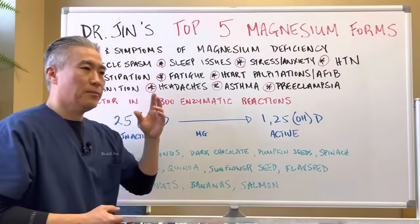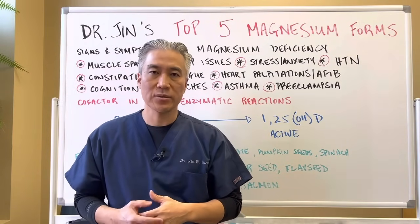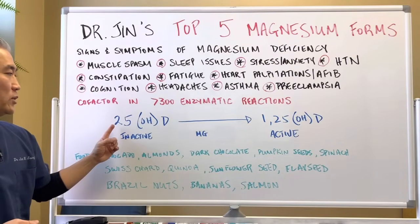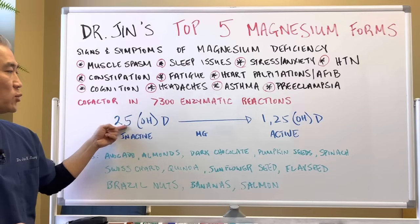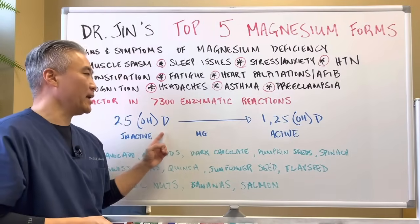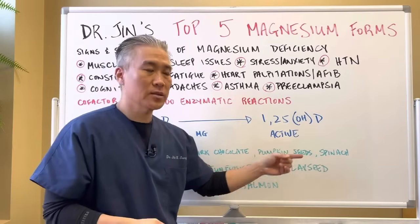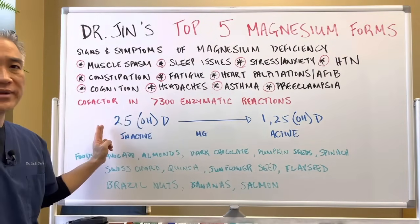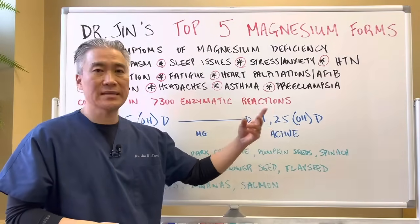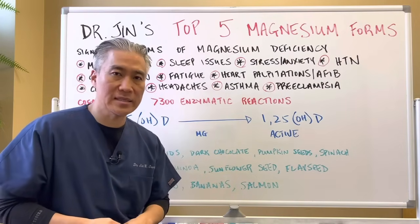Cofactors. Magnesium is a cofactor in over 300 enzymatic processes. So it's very important for a lot of different functions. So let's give you an example. Vitamin D circulates as the inactive form, 25-hydroxyvitamin D, and magnesium is a cofactor to make it active, 1,25-dihydroxyvitamin D. So it's an important cofactor in the conversion of inactive to active forms of vitamin D. Once 1,25-dihydroxyvitamin D is made, it also helps with the uptake of magnesium.